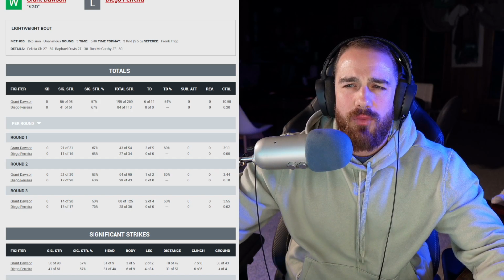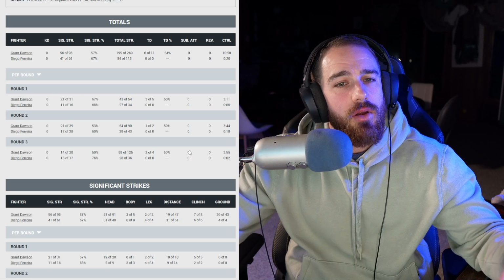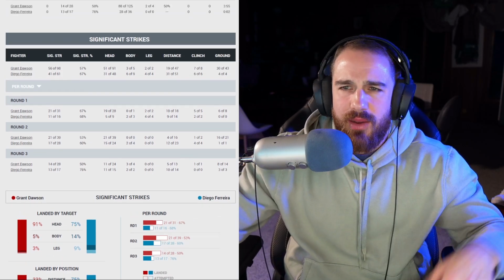Ferreira is just not known for his wrestling cardio, and I don't think he fought too hard this round, so he might have the cardio left over. 3-11 for control time in favor of Dawson, and then 21-11 for striking numbers. Dawson definitely had the damage in this round.